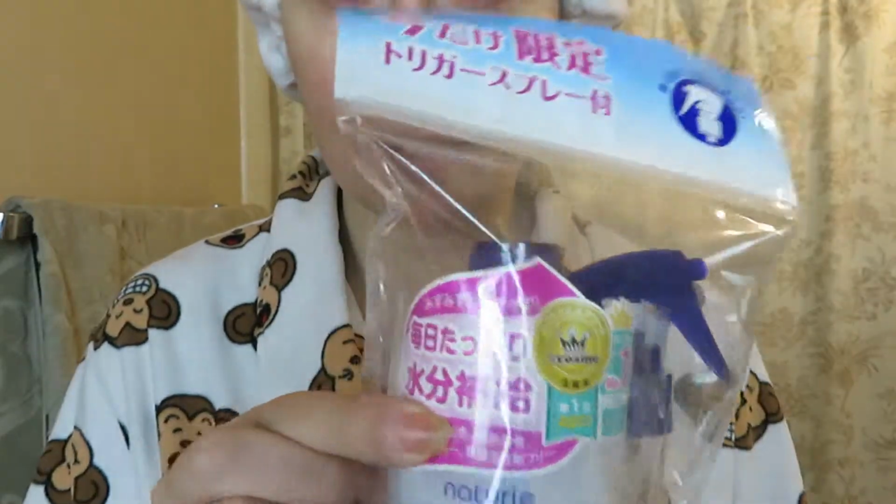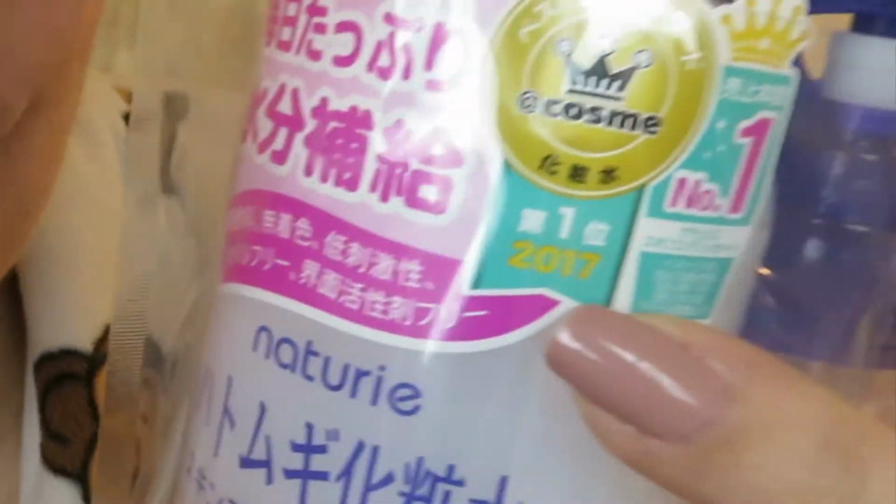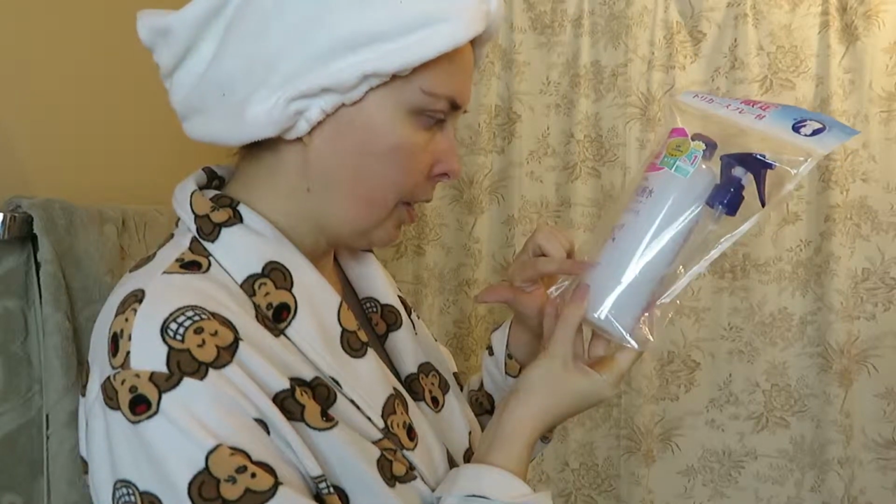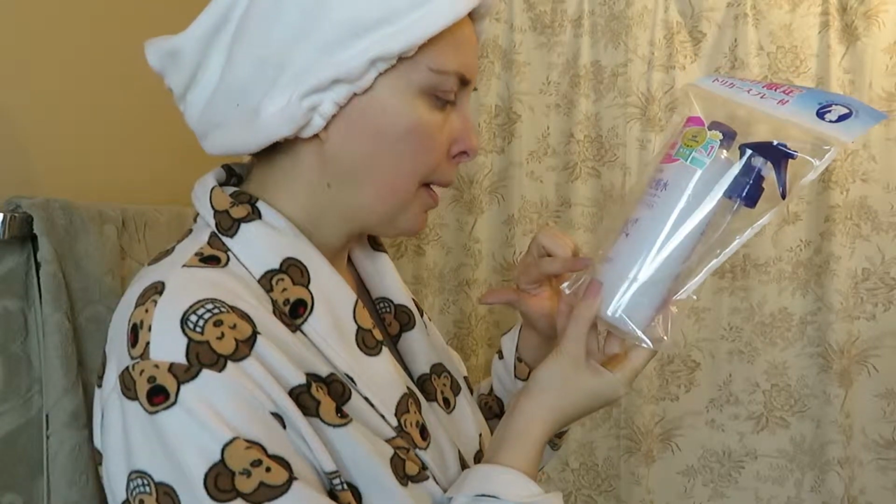One thing Japan is really known for is their beauty items, skincare and cosmetics. So this is my first time to try something from Japan, and I'm really excited. I am trying this spray moisturizing lotion. It's more like a toner, and it is very highly rated. It was rated number 1 in 2017. Everything is in Japanese, but at the bottom right here, it says koi seed extract, a secret ingredient that moisturizes your face and body for smooth and beautiful skin. So this gives you a basic idea what this product is all about.